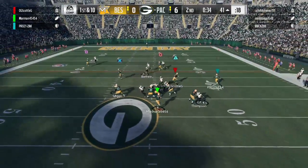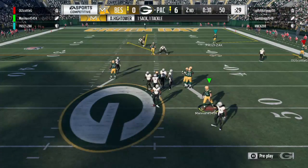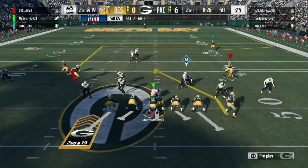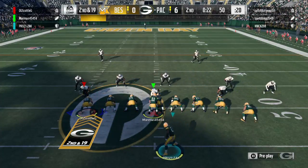On 1st down, Wentz. And down he goes. They bring down Wentz on the sack. Dante Hightower. Not dropping into coverage. He comes on the blitz and takes him down for a loss of 9.